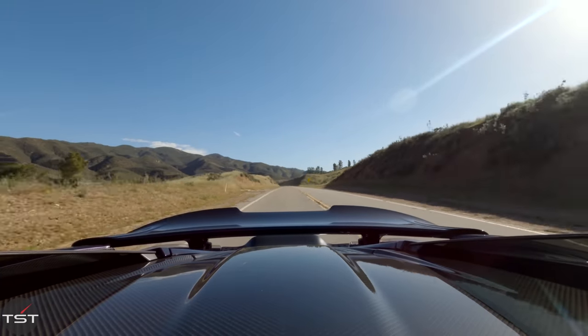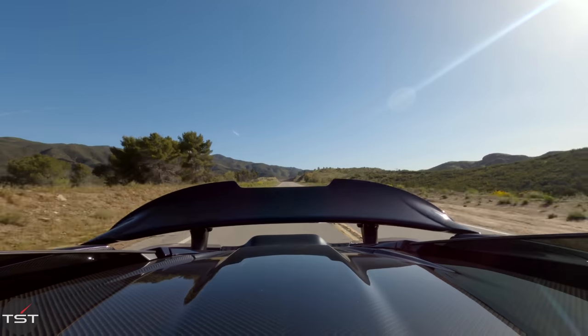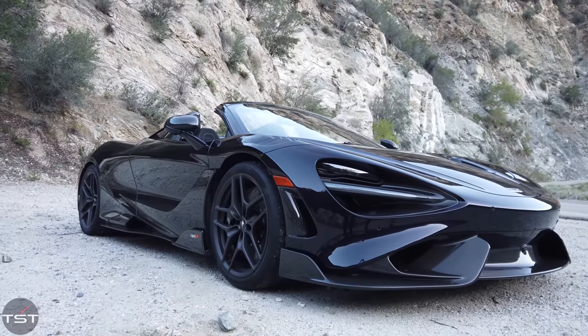The rear wing has a spider-specific active aero calibration, and that's because the aero changes a little bit with this roof. You also get those amazing glass buttresses that give you better rear three-quarter visibility when you're driving around. And the rear wing is 20% larger than the regular one, and it provides 25% more downforce overall compared to the 720S.